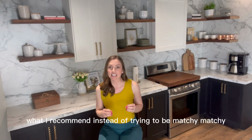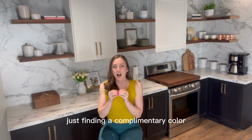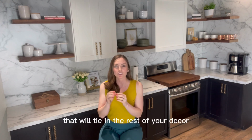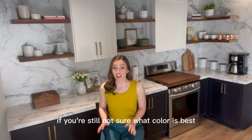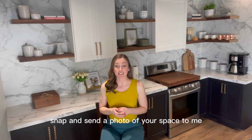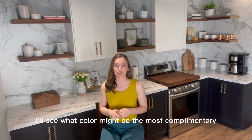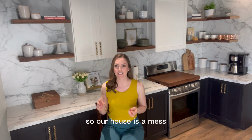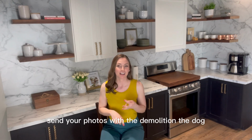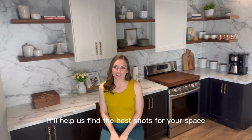What I recommend, instead of trying to be matchy-matchy, is just finding a complementary color that will tie in the rest of your decor. If you're still not sure what color is best for your space, snap and send a photo of your space to me and I'll gladly take a look. I'll see what color might be most complementary. Don't worry, I've seen it all, and we have kids at home too, so our house is a mess. Send your photos with the demolition, the dog, whatever it looks like, just send it. It'll help us find the best shelves for your space.